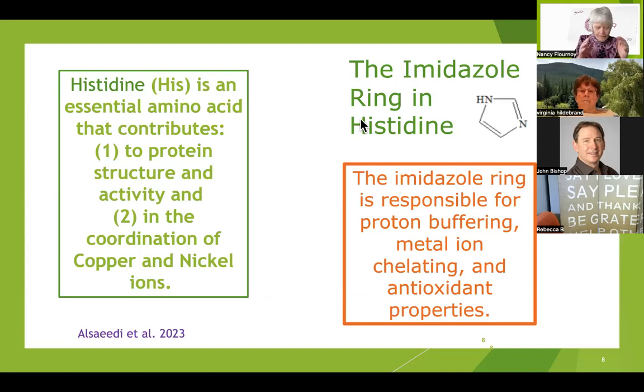The peptide we're looking at is called a tripeptide because it's made of 3 different individual components that come together. One of those components is histidine, and this ring is part of the histidine amino acid. Histidine by itself contributes to protein structure and activity. It has a lot to do with the use of not only copper, but also nickel in our body. I actually found a lot more written about nickel than about copper, but that's maybe for another talk sometime.